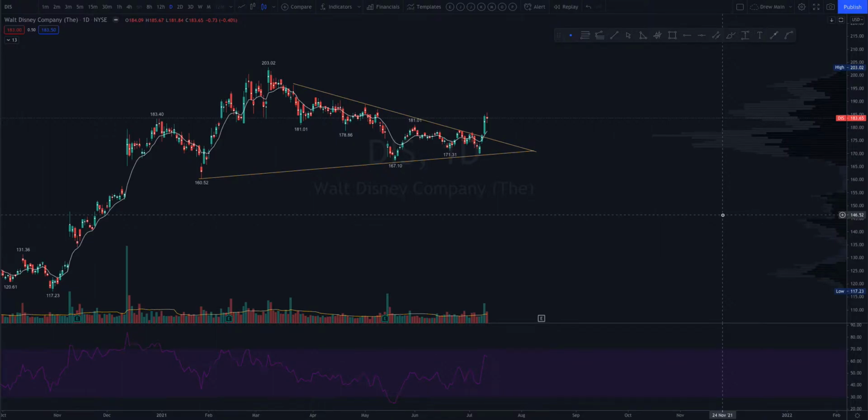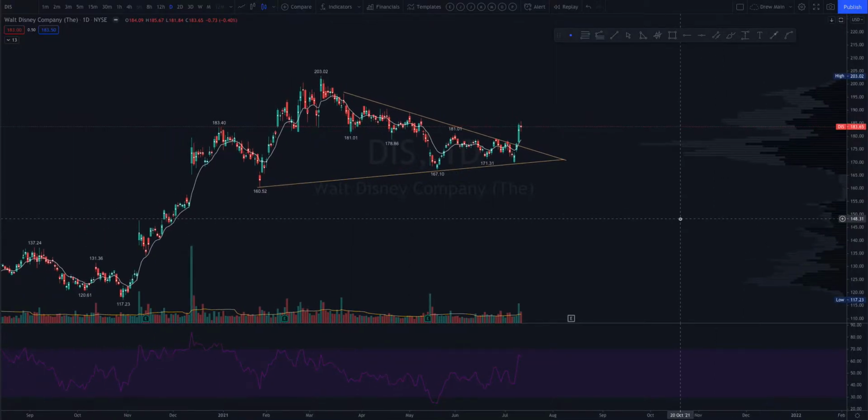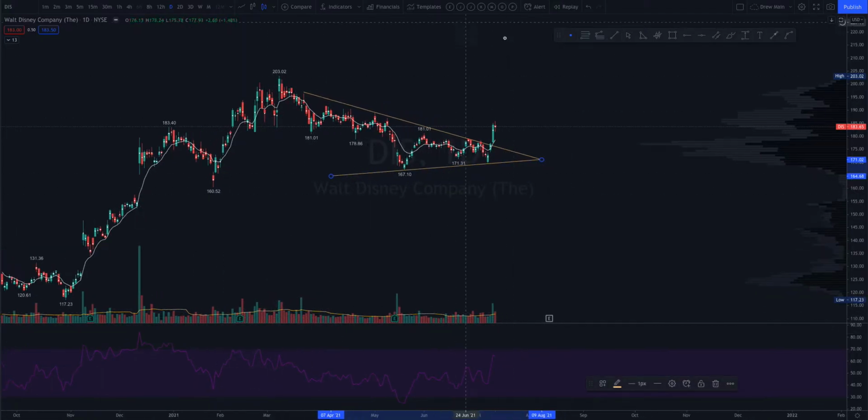I'm gonna do a trade update on Disney and probably touch base on the market a little bit. So in my previous video, I had talked about playing the triangle break on Disney, and I'm gonna link that below. Essentially, it played out, right? I'm gonna redraw this so it looks a little cleaner. Doesn't matter if we include this because it ultimately broke out already.